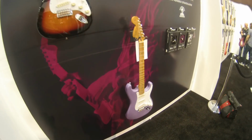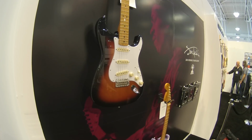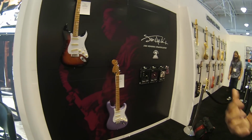But now the 3-tone sunburst is going to be a permanent addition to the Jimi Hendrix guitar, and this purple Ultraviolet is limited to this year only. And that's pretty much all the new stuff in the Fender booth.